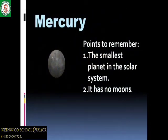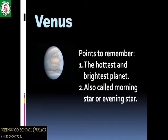The first planet of the solar system is Mercury. It is the smallest planet in the solar system. The second planet is Venus. It is the hottest and brightest of all the planets. As it can be seen in the morning and evening, it is called the morning star or the evening star.